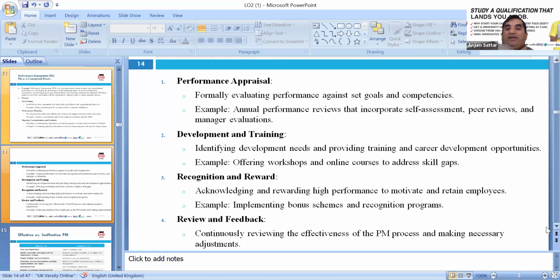Review and feedback on performance, which will carry on, making certain adjustments. Even in our organization, there is a shift pattern. We have in the UK the flexible working hours rules.